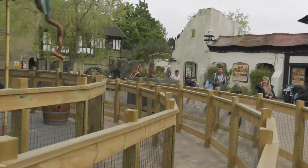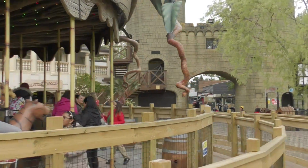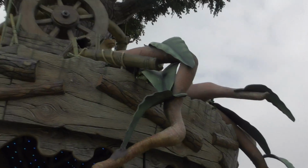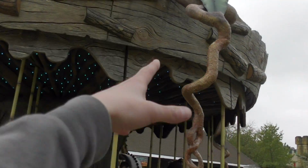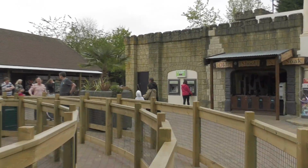And here's the queue line. It's got a bit of soundtrack on there as well. It's got its own music. This looks great, all the different effects. And I believe there's some water up there somewhere. I'm not too sure where it is, unless it's not working today. It looks like that wheel's supposed to spin around or something. Of course, you've got all the vines that are coming off the side of it. And overall, this looks really nice. Like I said, this only opened a couple of weeks back.